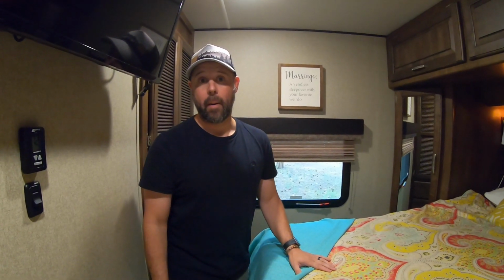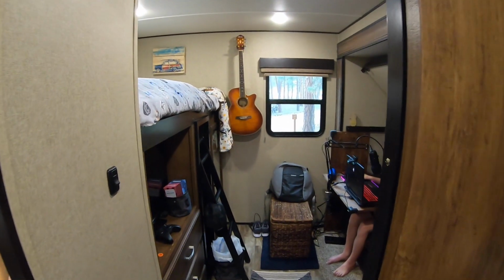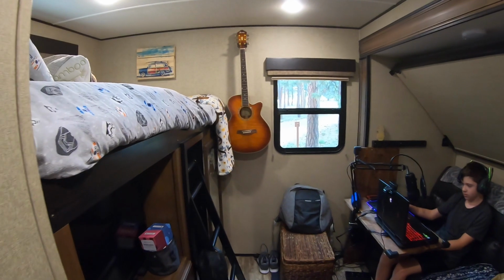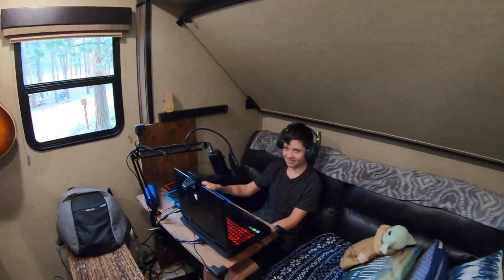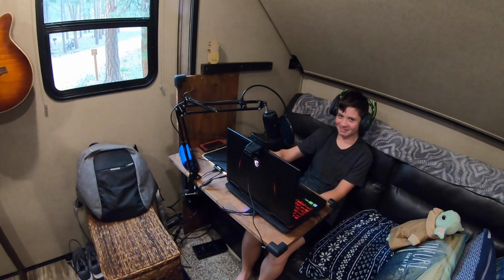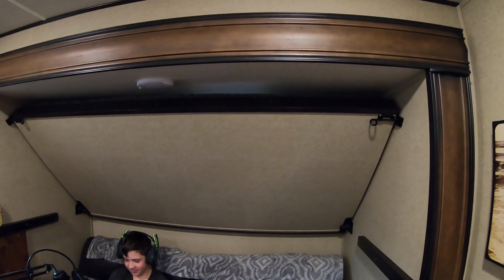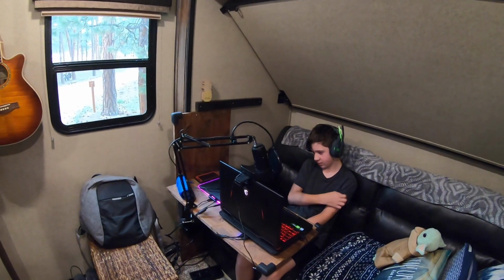So next we're gonna check out the bunkhouse. All right, and towards the rear of the camper here is our son's bunkhouse. He actually came with the camper. Say hi, Keegan. Hi. And as you can see here, there is a slide, and up top is a foldable down bed. He has his own couch, and the couch turns into a queen-size bed.